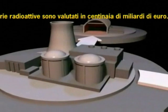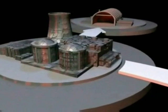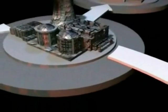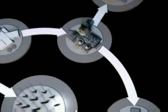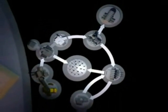When power stations and reprocessing plants are no longer safe to operate, they are shut down and left to cool for several decades. Eventually, they will have to be carefully dismantled and buried. In the UK alone, the clean-up bill for a number of civil and military nuclear facilities is estimated at more than £90 billion.